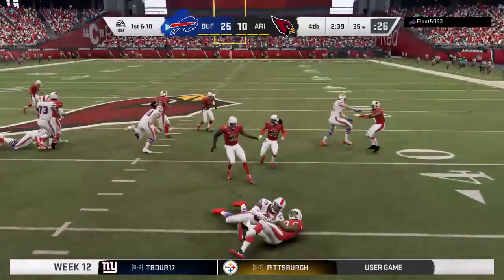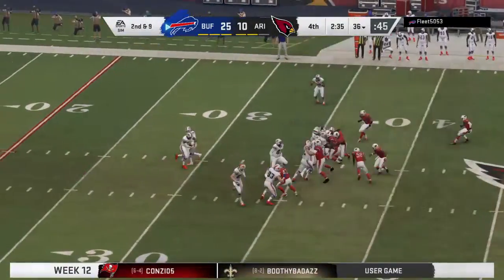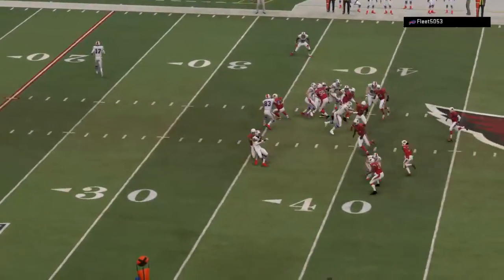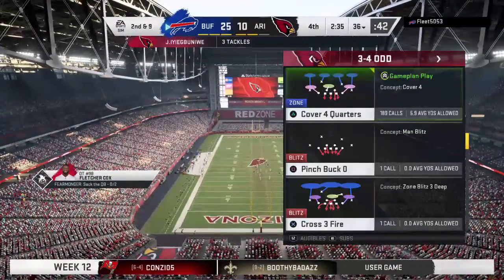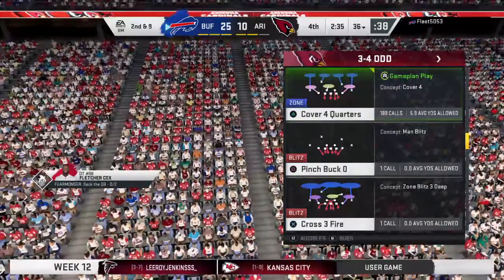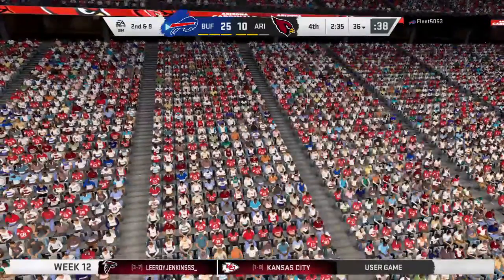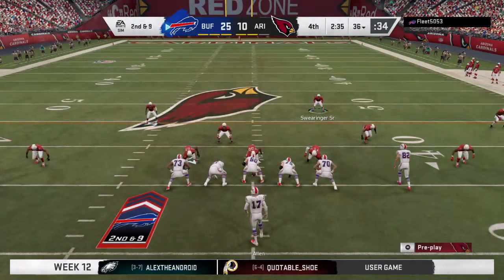Now T.J. Yeldon, and this defense not giving him anything there. Maybe a yard up to the 36. The Cardinals going to use the first of their timeouts. It's just their first. They'll be down to 2 remaining as we step aside here in the 4th quarter. The run only got a yard. Here's 2nd and 9.